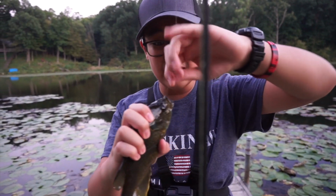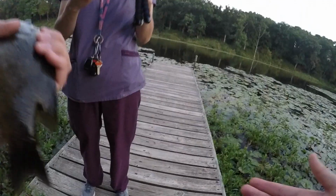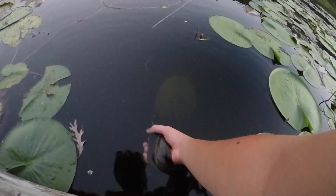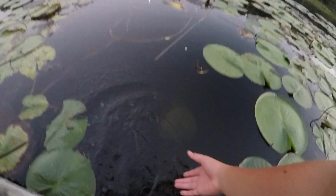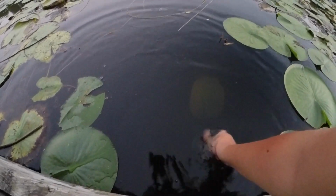Oh, that is big. Look at the size. I think this is my PB bluegill. Look at the size of this thing. All right, time to let this guy go. Oh, yeah. Yes. That is a big one.